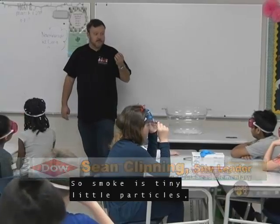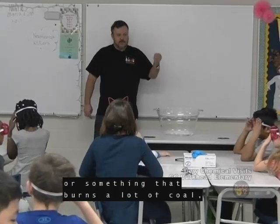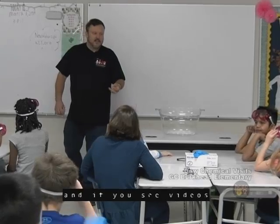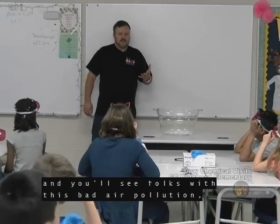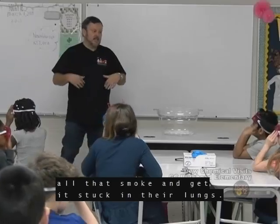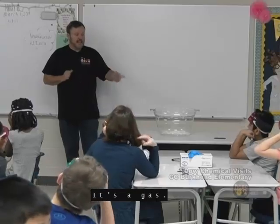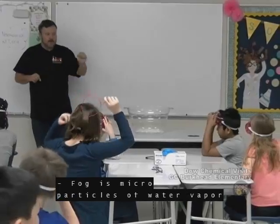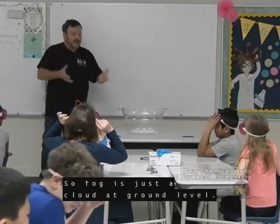So smoke is tiny little particles, and that's why if you live near a power station or something that burns a lot of coal, a lot of soot comes out of the air. All those solid pieces come out, and if you see videos or things in the newspaper or on the internet where there's bad air pollution, they all wear masks because they don't want to breathe in all that smoke and get it stuck in their lungs. So this looks like smoke, but it's not really smoke. It's a gas. Yes, ma'am. Is it fog? Fog is microparticles of water vapor that are suspended in the air, like clouds. So fog is just a cloud at ground level.